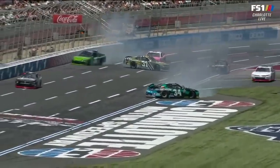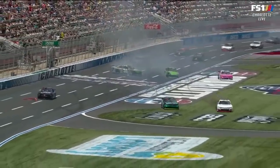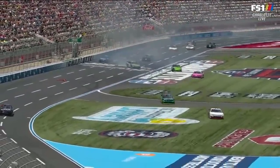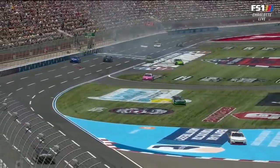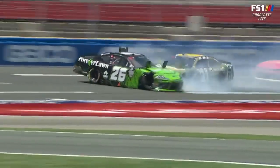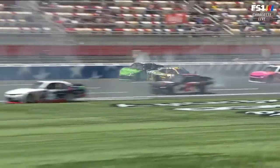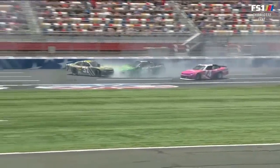Yeah, I think the 44 is just trying to get a little bit of air. And that's just one of those weird things where you can't really blame anybody on that deal. It's just tight racing and cars coming together when they're sliding off of turn 4 like that. And here your car just wants to shoot to the outside wall anyway. Yeah, off of turn 4, I think that's just racing. Unfortunately, it's just a race accident.